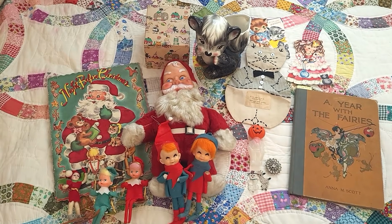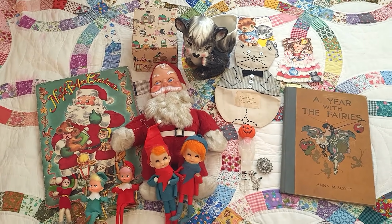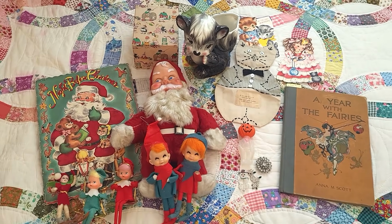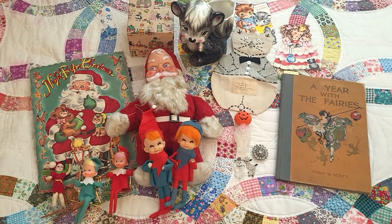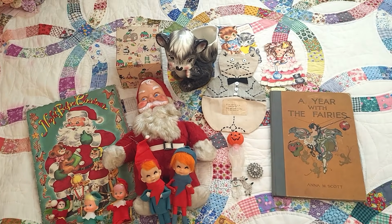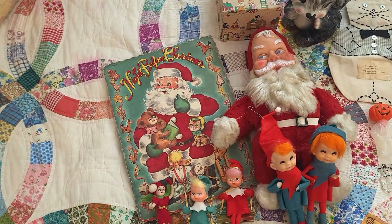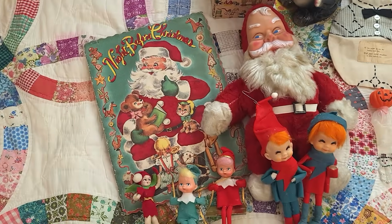Welcome back, everyone. I unpacked my treasures from the Allegan Antique Market. Did not get a lot at the show, but I'm happy with the things that I did get to bring home with me this time. So we'll start with the Christmas, because that was a lot of Christmas I bought first thing.